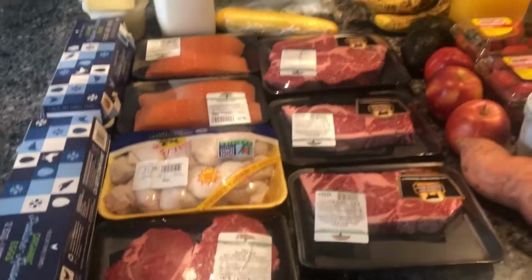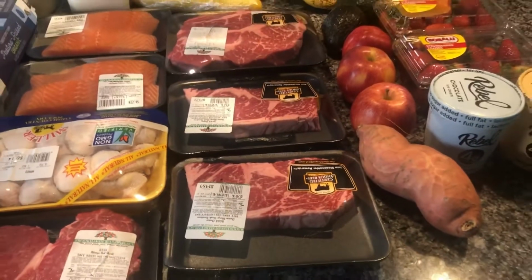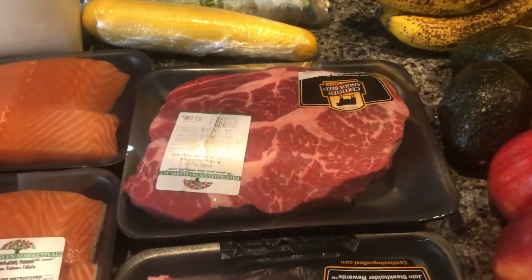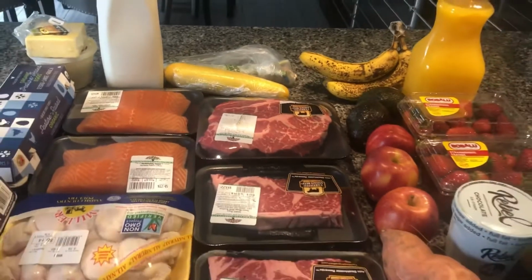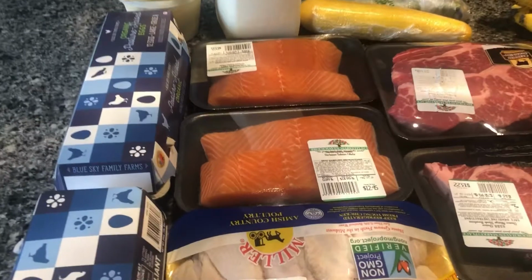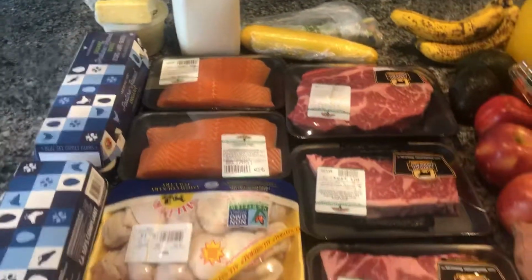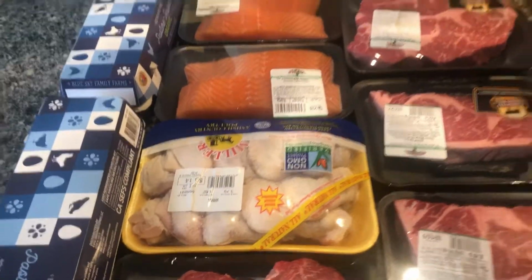As you can see, a good amount of beef here. We got some ribeye roll steaks, a couple New York strip steaks, and then this big old chuck roast, which is probably like 2.5 pounds. So that might be a couple servings or whatever. And then we have some salmon over here. In all this meat, we have the chicken wings there as well.